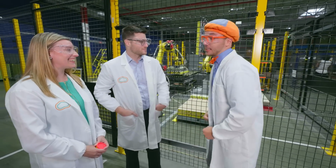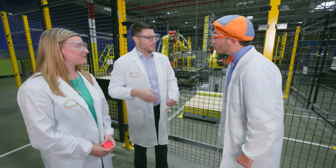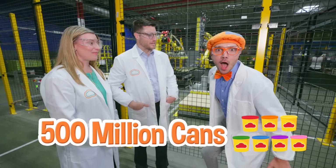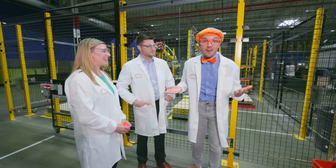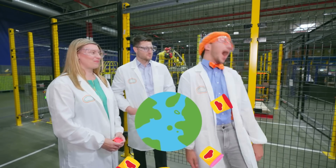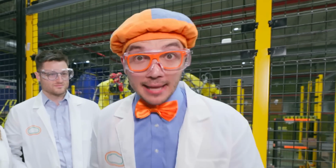Yeah, and it looks like there's a lot of Play-Doh here. What are the arms doing? Yeah, they're actually preparing the Play-Doh to ship out to all of the kids around the world. And we ship 500 million cans of Play-Doh. That's almost enough to wrap around the entire world. Whoa, 500 million? That's a lot. It would wrap around the world. Whoa! That's a lot of Play-Doh compounds.